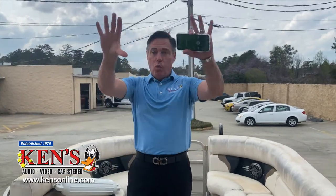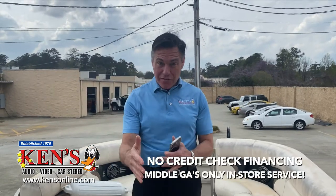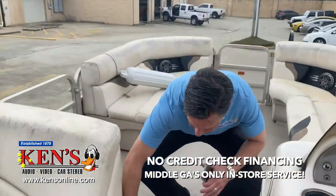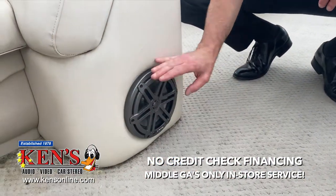But the fact is, he came and said, look, I need to be able to hear it outside the boat, and I need to be able to hear it inside the boat. So we didn't do wake speakers yet, but we did JL Audio, 6.5s and 7 inch. Not two, but four speakers with an amplifier. So the idea is we come in here and cut our own deal. As you can see, this is the 7-inch.